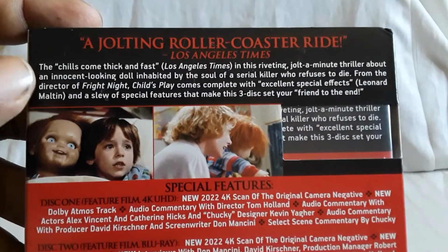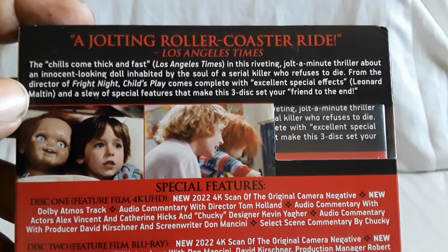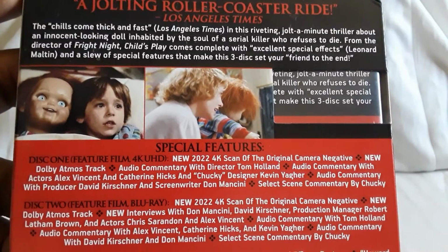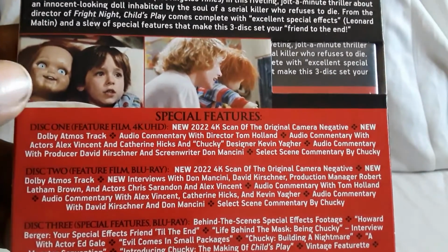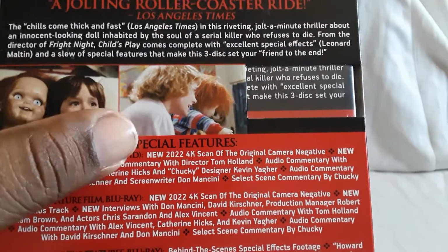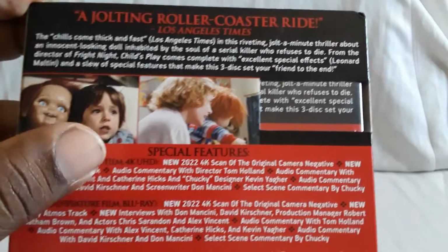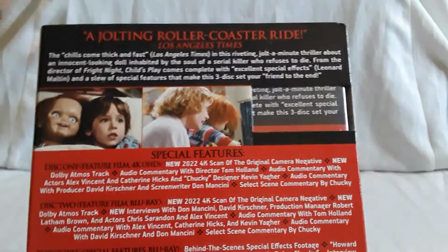Okay. Here's the story details here. So Charles Lee Ray, he's a guy running from the police in the first film, and he gets severely wounded. There's the screenshots. He eventually finds himself in this toy store, and he thinks, okay, I'm not going to survive this. So he decides to transfer his soul into what happens to be a Good Guy doll. There was a whole row of them.